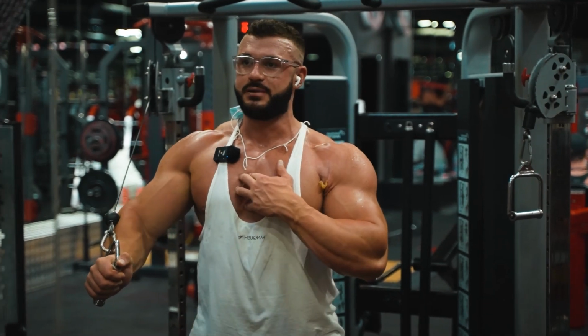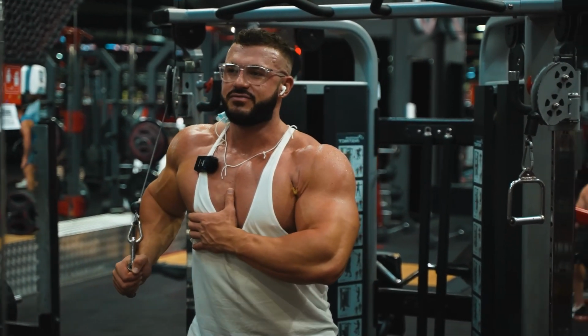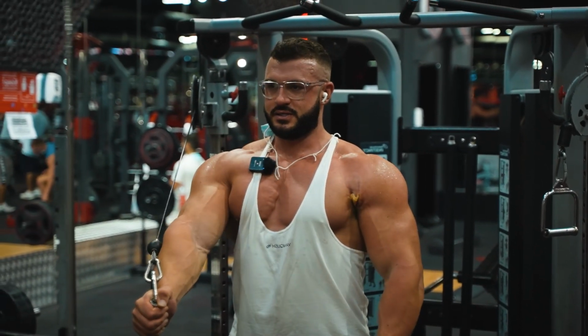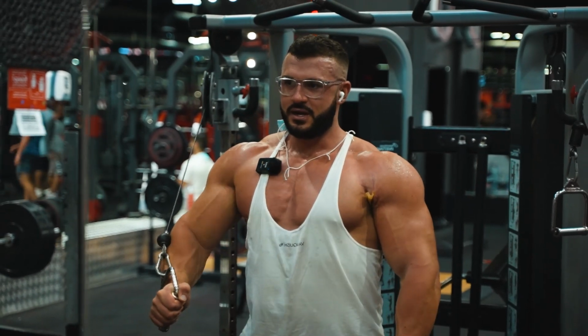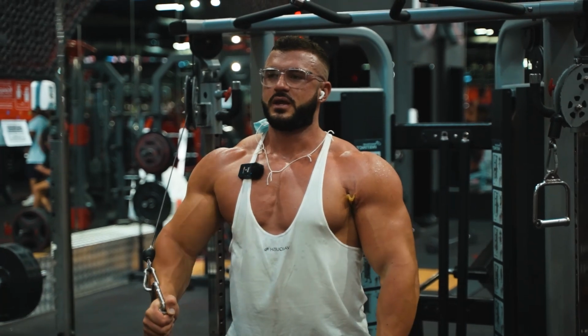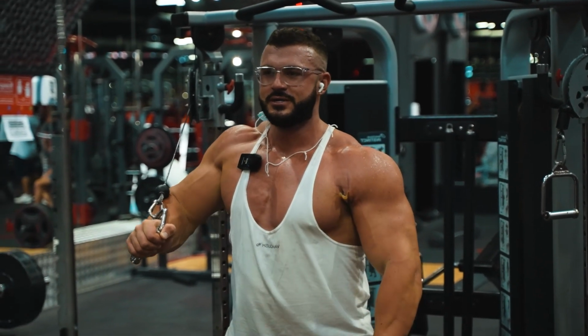I haven't really trained my other pec since this has happened. Kind of like the rest of my body, I've been training. I haven't really trained this pec because I thought that it's too close together, you know. I mean, in terms of muscular symmetry, and in my head, it was just hard to contract and use it, knowing it was too close.